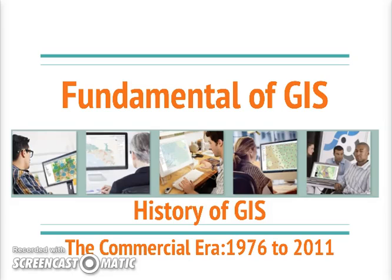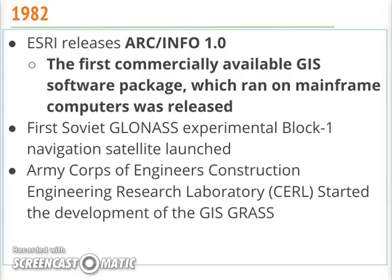This is the second part for the commercial era from 1976 to 2001. As I mentioned, the majority of the slides are based on Eric Hall, Bill Moreland, Craig Grillgrass, and Don Cookie in June 2013. And we are going to pick up where we left off from the last slides, okay?